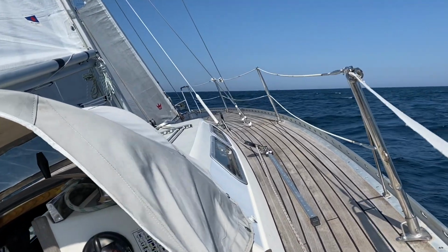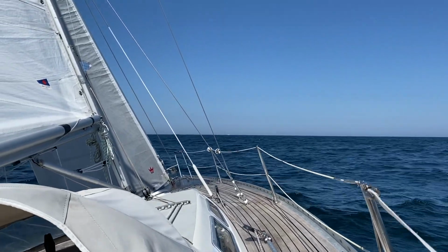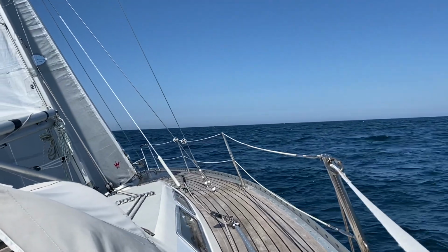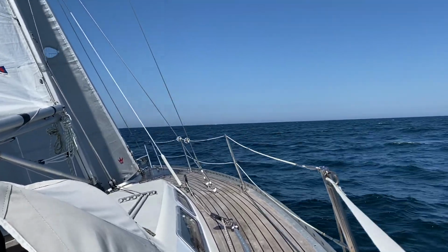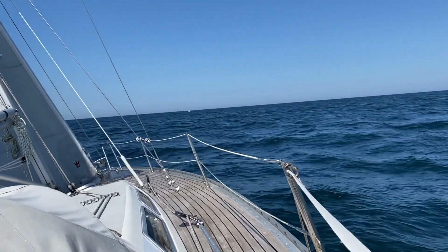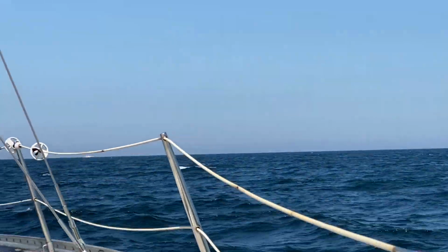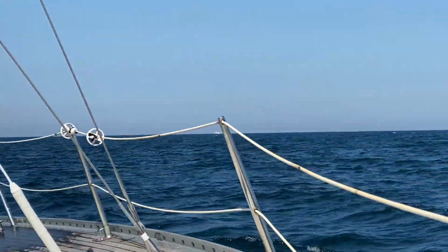We have course straight towards Skagen, but out in that distance on the horizon, there is the Danish Queen's ship. It's actually called Daredevil. It's right there. I don't know if you guys can see it, but I'll see if I can zoom in. Right there.